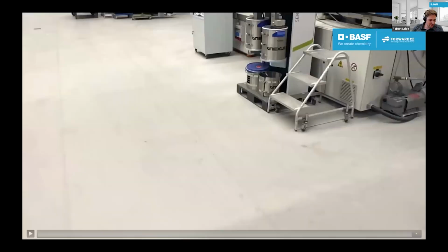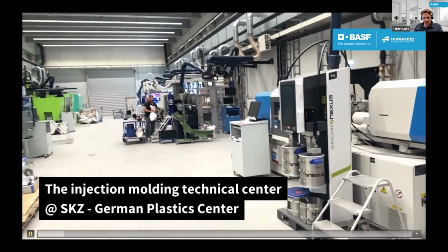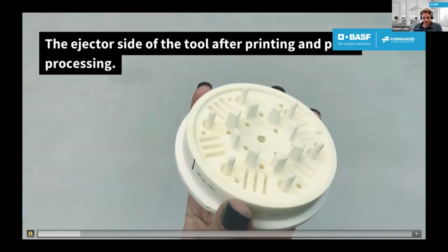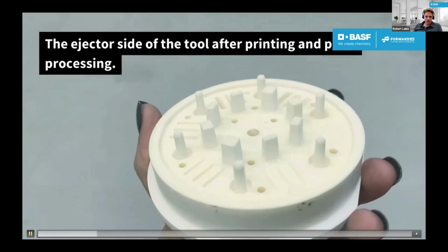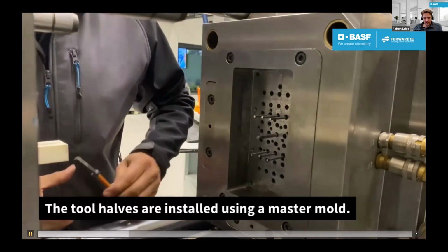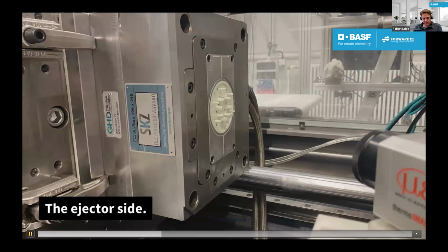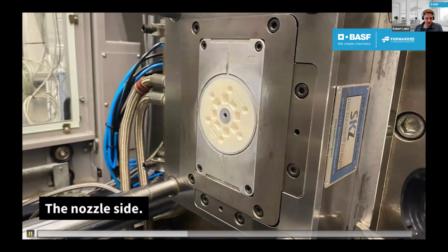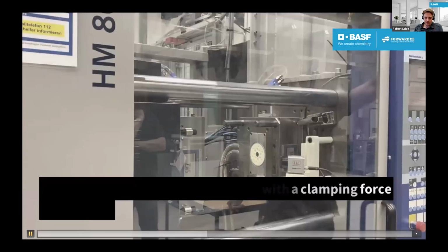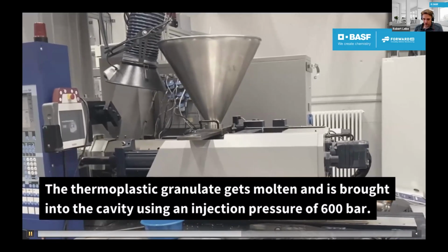So let me start with showing a video of the injection molding topic. When we started looking into this, doing investigations, we needed a partner, and we found them with SKZ, a German injection processing or plastics processing institute. They had a reference, a benchmark mold design, which we just adapted a little bit for 3D printing, printed this insert with RG3280. These are the white parts you can see here. Mounted them into the base mold, onto the injection molding machine, and off we went with the trials.